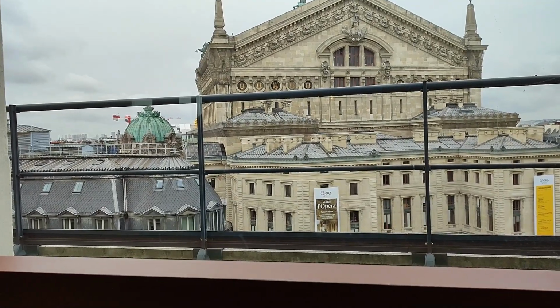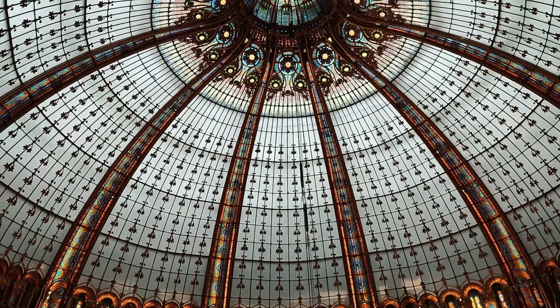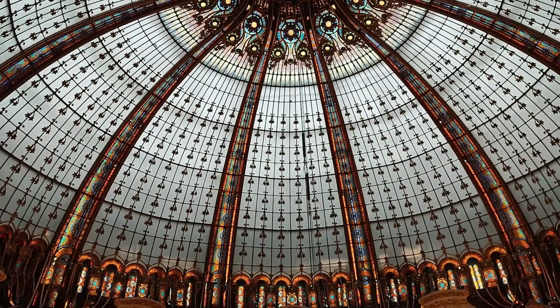The weather in Paris wasn't too wonderful, so I headed to Galeries Lafayette to make some drawings from the views from there.